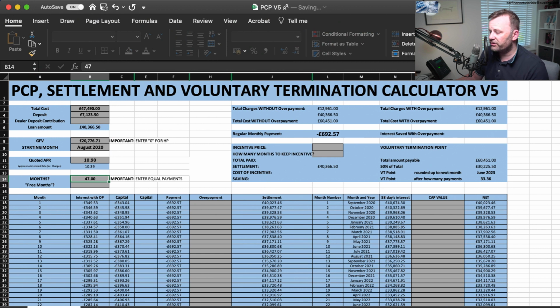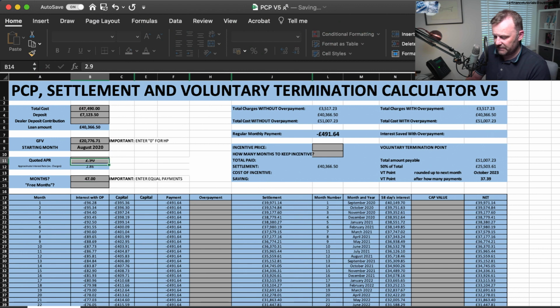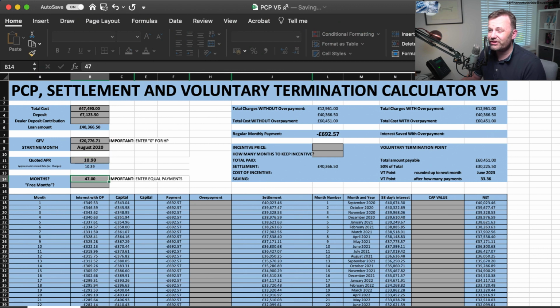Okay, so that's why it's always important to try and get the best APR that you can. And 2.9% on a used car is actually pretty good at the moment. So let's remind ourselves, at 2.9, we were looking at 491.64 or 65 in their case. Total amount of charges was about 3,500. If we were to pay the standard 10.9, 129.61, so almost 130. Total cost 60,451 versus 51,007. So almost £10,000 cheaper to get it at 2.9 versus 10.9.